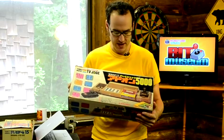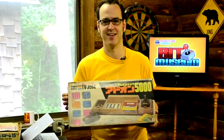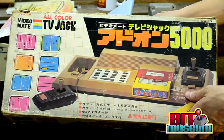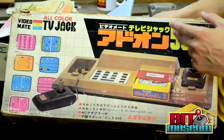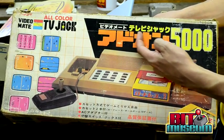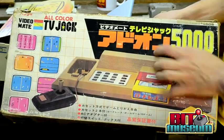But one of the more interesting consoles I want to talk to you about is a little console called the TV Jack 5000 by Bandai. And yes, folks, I did get a TV Jack at Hard Off. It's actually a really cool looking full color box. It's almost like they couldn't make up their mind for the name of this thing though, because it says Videomate, Telebi Jack, Add-on 5000. I don't even know what the add-on is all about, but that's what that says.